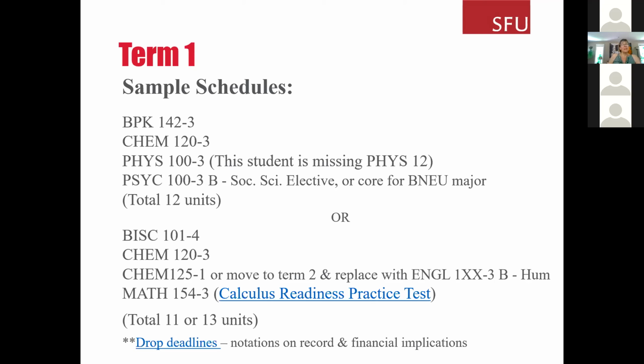So if that student stays in those courses, that's 4 and 4 is 8, and 3 is 11 units. Let's say that student needs to be in 12 units. A student may need to be in 12 units because they're on a scholarship that requires 12 units, or they could be a varsity athlete, and varsity athletes require 12 units. So 11 units won't be good enough for you. You need to be in 12.